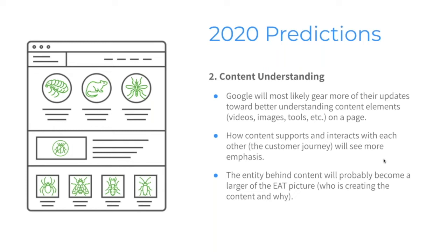So content understanding, I think it'll be a much bigger thing. I think we may even see a Panda 3.0, or I think they're on like version 15 at this point, so not really 3.0, but 3.0 in the sense that it will be a major shift as to how they look at it. Yeah, I mean, just going back to the recap, in 2019 we saw Google's algorithm get smarter. So in 2020, it's going to get smarter. Like we can only assume.